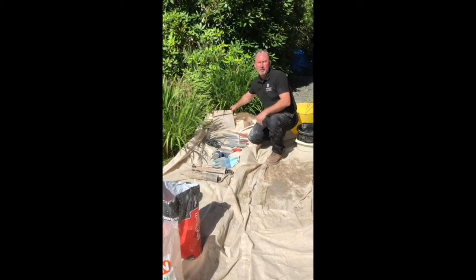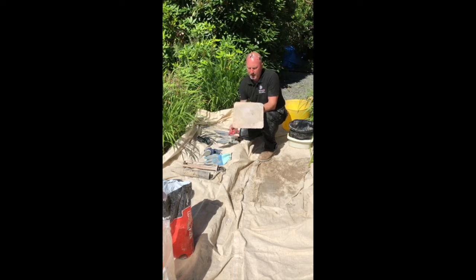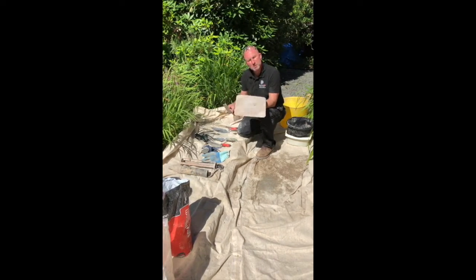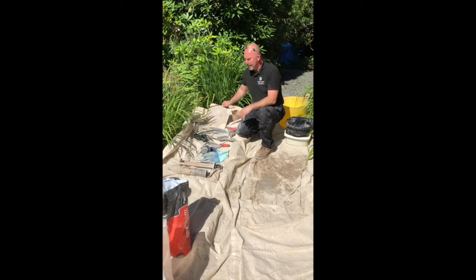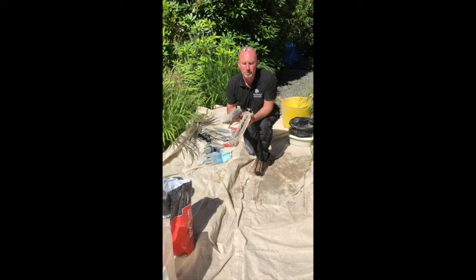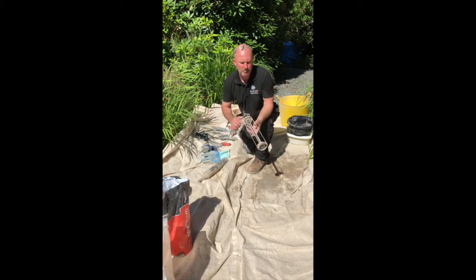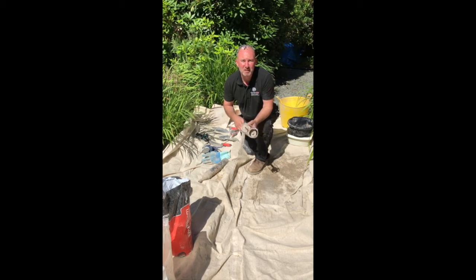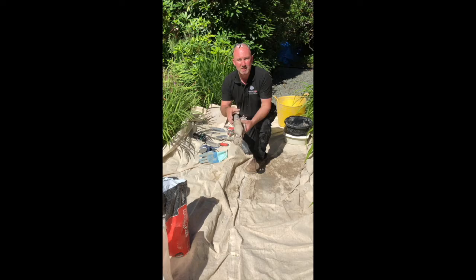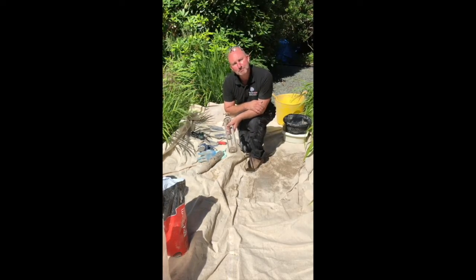I'm going to show two methods. One is just an old-fashioned way of pointing it using a series of trowels and a hawk to squidge the mortar in place. And then I'm going to show you how to use a mortar gun, which will speed the process up. These are about £25, available from Screwfix, any of the builders merchants. And you put your mortar in there, and then you use it like a silicone gun, and it's really good for pumping it into deep holes.